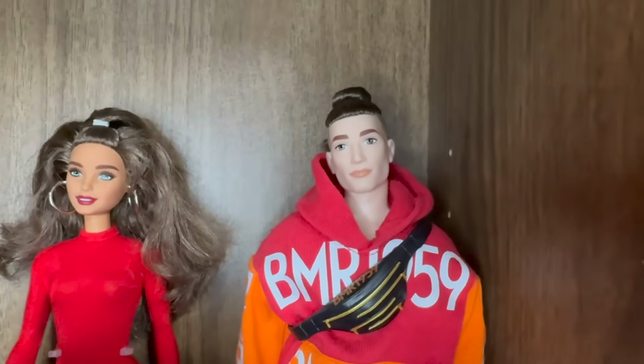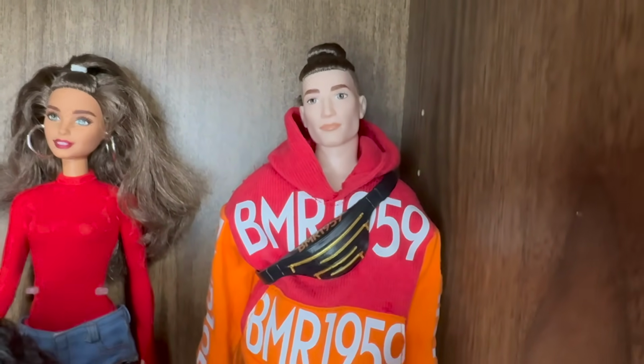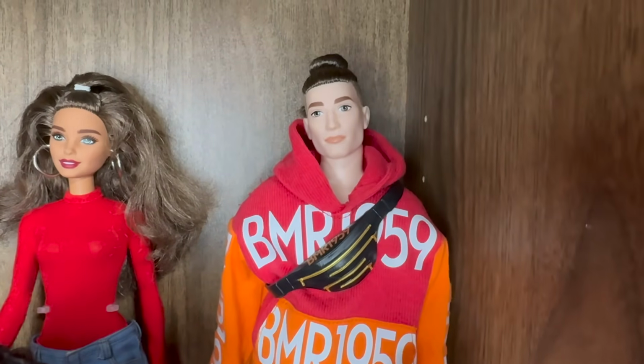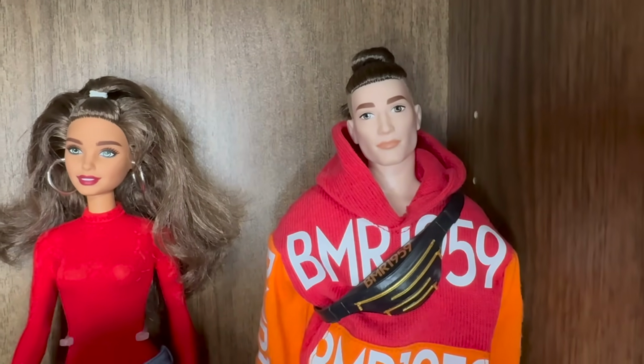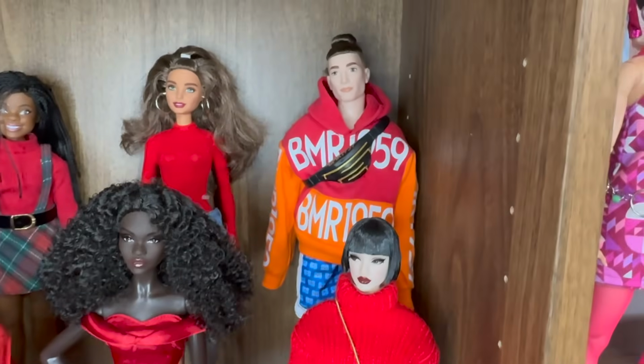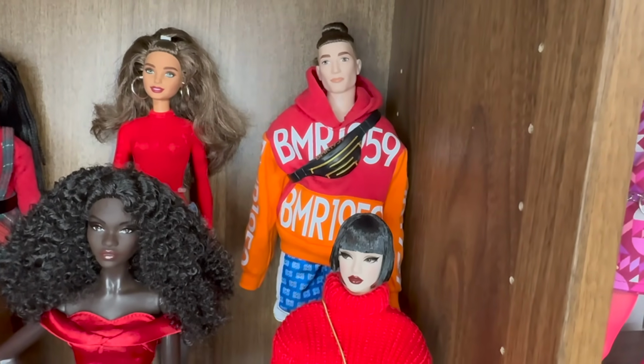Behind is unfortunately my only BMR doll that I own. I kind of stopped collecting for a while, like right as these were dropping. I loved this guy. I thought he had a unique face. I loved his man bun, and I loved his outfit. And I think part of the reason I bought him is to use this outfit on other dolls. Obviously, he's back in it. A lot of dolls did wear it though.